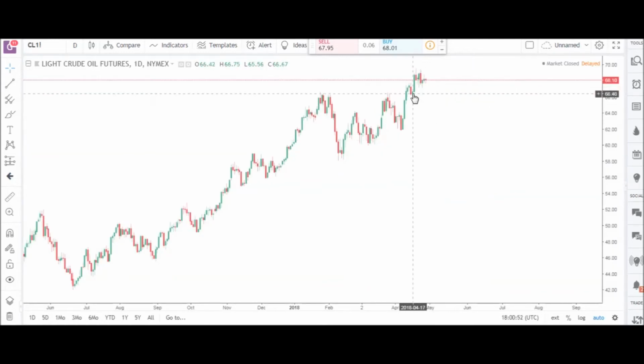Okay, so the next market we're going to be looking at here is the light crude oil futures market. Now, this was an interesting market to follow last week, not because we saw a major move in our anticipated direction, but more because we didn't. We've been talking about how this market has actually just broken past the major 66 round number. We've had multiple indications of very obvious resistance at this level in the past. We did see price break above it and pull back to it.